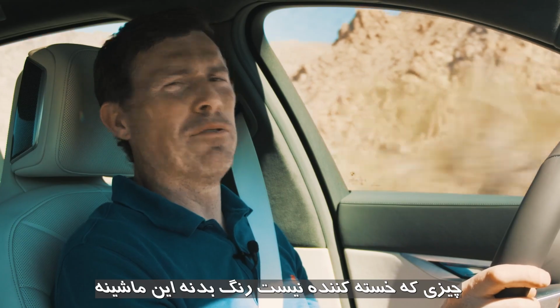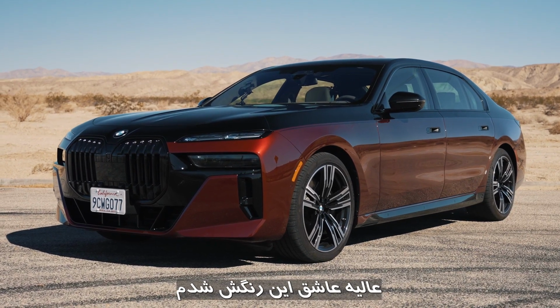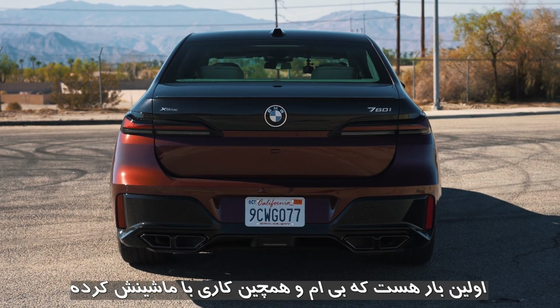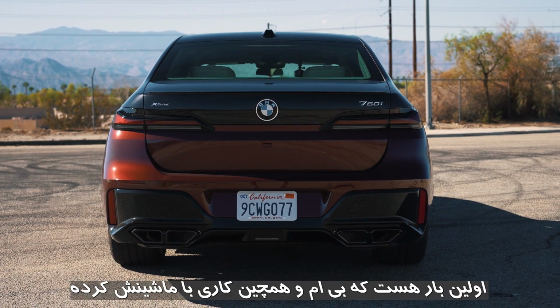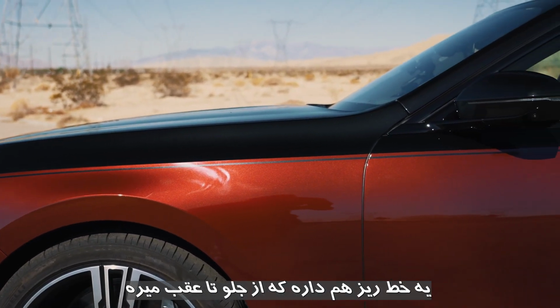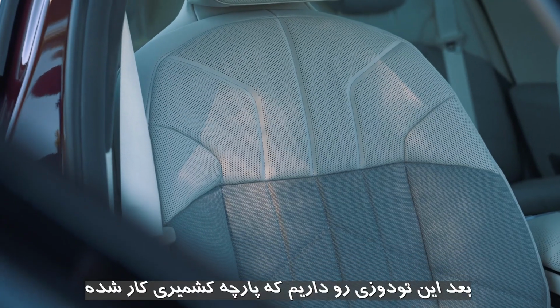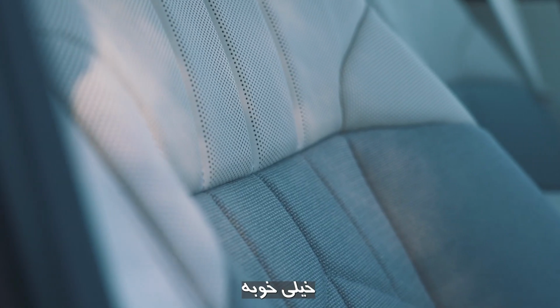I'll tell you what's not boring though. The paint scheme on this particular car, it's great. I love this two-tone. It's the first time BMW have ever done it on one of their cars. I absolutely adore it. It's got a cool little pinstripe down it. It's not a sticker, it's painted. Then there's the interior of this car, which is the cashmere. It's really nice.